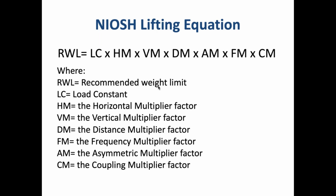So, recommended weight limit. What's going to affect this recommended weight limit? Well, first of all, the weight of the load, the horizontal and the height. Now, remember, this object that you're going to move starts in one spot and goes to another spot. So we have two calculations to do here. One is, what does the person have to do to get to that position to grab the thing? And then what does he have to do to move it from here to there? So there are really two calculations involved here.